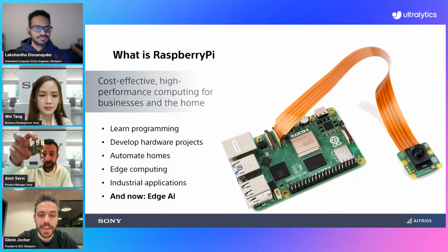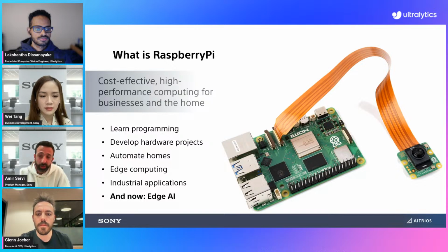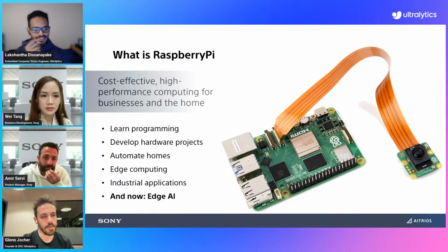Amir, it looks like there's a second connector there of the same type. Could you plug two cameras into one Raspberry Pi? So at the moment, it's a Raspberry Pi limitation that does not allow it. Okay. But hopefully sooner than later it will be supported. Okay. And I believe what's interesting about the connector is that it's not only supporting cameras; it's also supporting displays, the DSI displays. So it's kind of a multi support for cameras and displays. Oh, interesting. Okay.